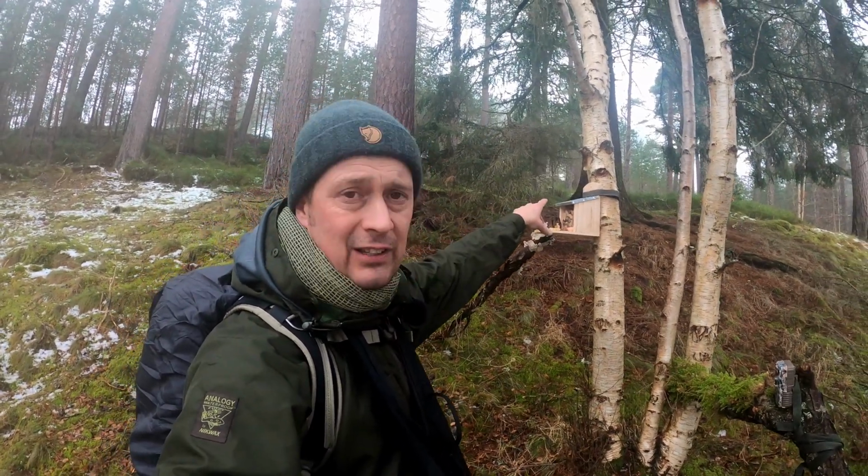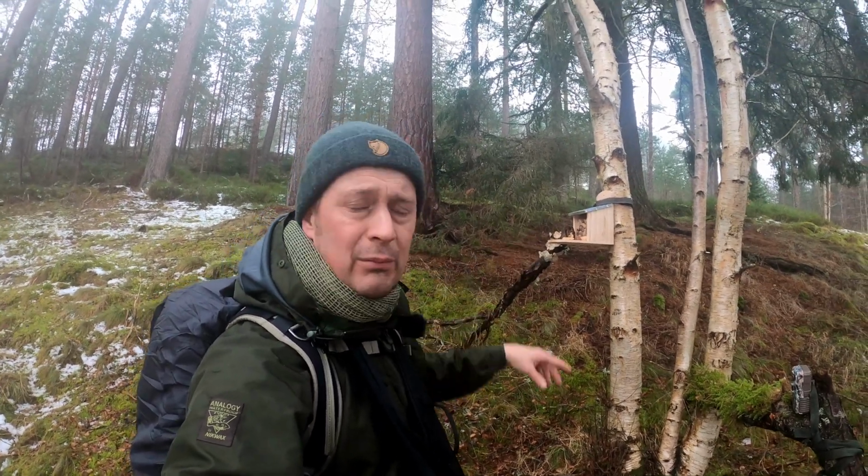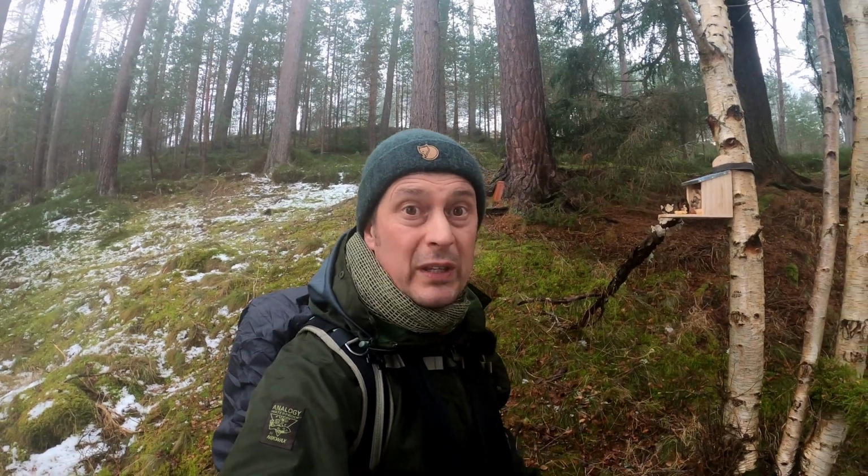I've not tacked it into the tree, I've just tied it on with a strap there, and just put a little runner going up to the feeding station there. Now this has been out for a couple of days and I've had nothing on the cam just yet, but head off into the wilderness to see what we can see.